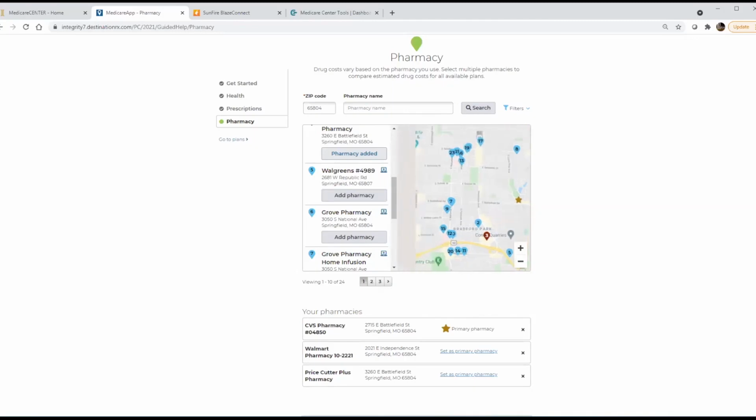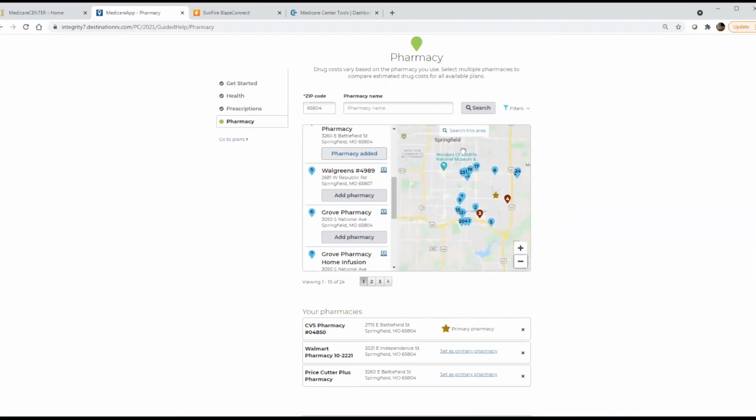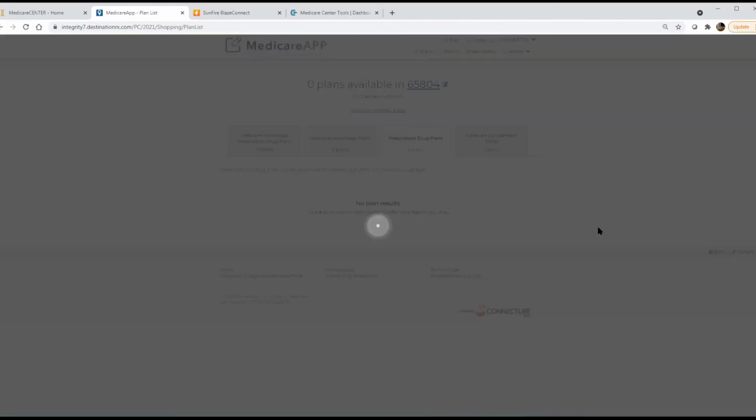And I do want to go ahead and show you that this map is interactive. So you can drag it and zoom in and zoom out. The only thing you have to remember when you do that is you have to hit search this area to research where you zoomed out of. So like if you are in a zip code that's really rural, then once you get to this screen, you won't see any pharmacies and you're going to be like, that's not right. So all you have to do is zoom out and then hit search this area, and hopefully your pharmacies will pop up for you. I think what it does is it goes directly to the center of the zip code.